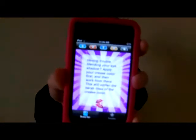It's a really cool app. It gives you some really good tips on what to do for the makeup, your hair, your nails, your skin, and all this other stuff. I'm gonna read one more beauty tip, and it says, having trouble blending your eyeshadow? Apply your crease color first and then work from there. This will soften the harsh lines of the crease color. Now that's very obvious, but it's a beauty tip that I like to read. And a lot of us ladies know how to actually blend the eyeshadow together, so that's a really good tip to use.